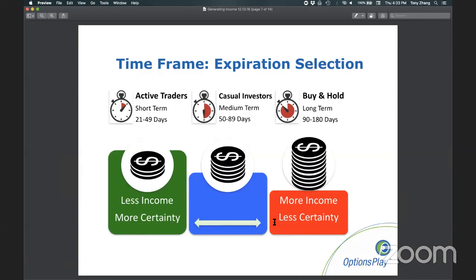When it comes to selecting expiration dates, it's fairly straightforward, because when you sell a relatively short-dated option, an option that expires relatively quickly, you have quite a bit of certainty in terms of what is likely to happen between now and expiration. What I mean by that is the things that typically move stocks a lot, like corporate earnings events, dividends, product announcements, things like that.